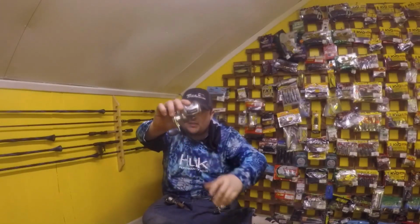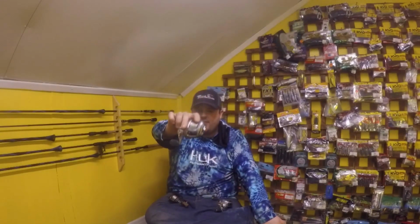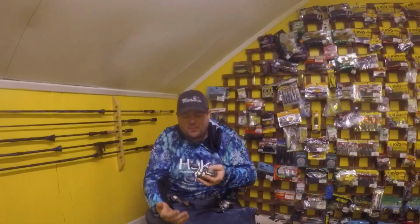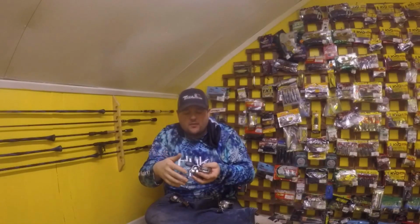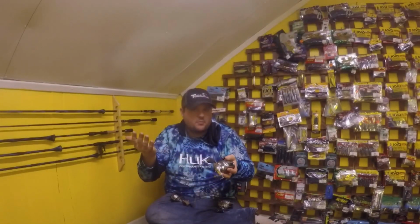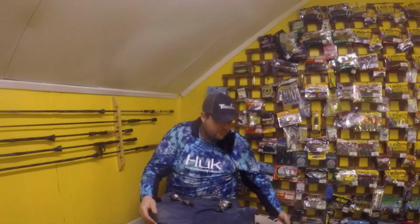I have it spooled with 65-pound green braid. I throw heavy swim baits on this for muskies, like my Huddlestons. It's only got 15-pound drag. I just dial the drag all the way down, and I just let the fish pull if it happens to pull. But 15-pound drag is pretty good.